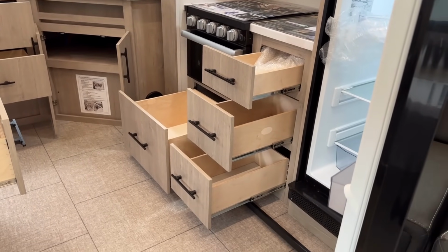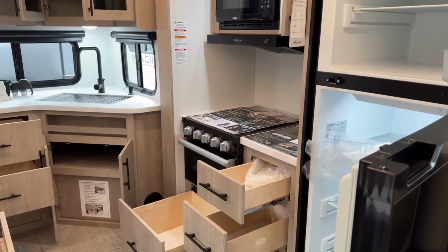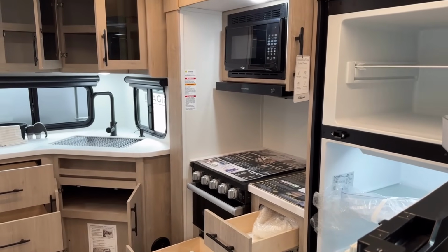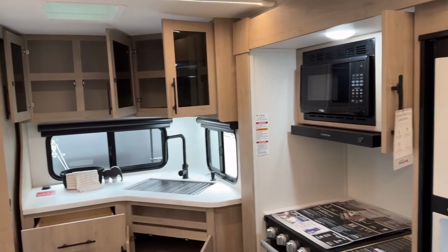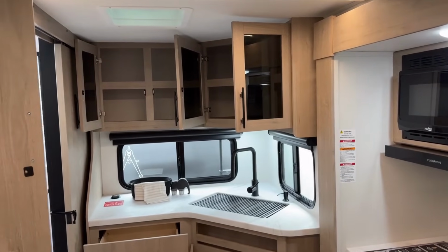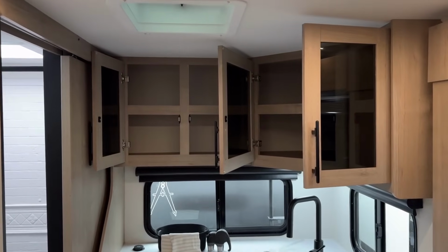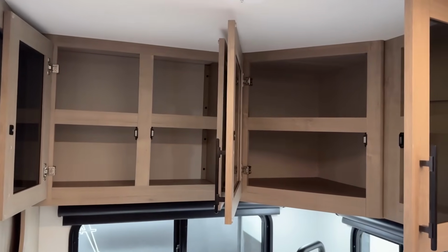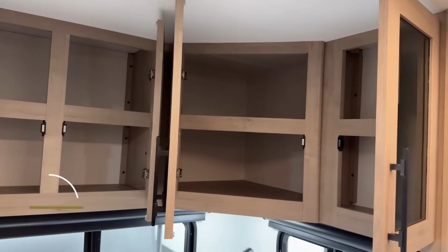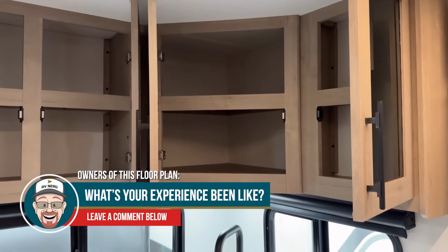It is technically a toe stubber kitchen slide, but they brought everything forward in the slide so that I don't really know that it's a problem. I've never personally used this floor plan. So let's open this up to the class. This is an extremely popular floor plan. There are going to be a lot of people who have already purchased one of these and have used one. What has your ownership experience been like in one of these?